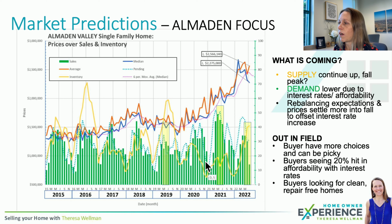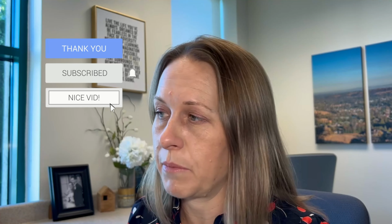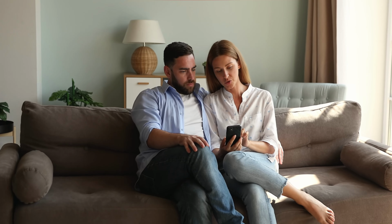Typically summer months do drop a little bit in Almaden Valley. You see here, July and August were low. Here, July and August were low. So sales typically will pick up at the end of August, closing in September and October. So we'll see a little bit more activity, but again, buyers are being really picky because they have a lot more choices. If there's only 15, 20, maybe even 30 buyers out there making purchases, but there's over 40 homes available for sale, those buyers are going to be pretty picky about what they're getting or negotiating prices and upgrades and repairs to make sure they're getting a really good value because they have choices now. So sellers, just be aware of that going forward.